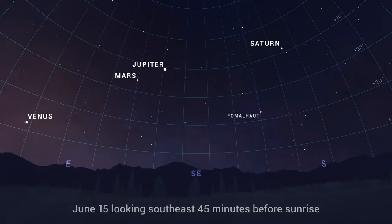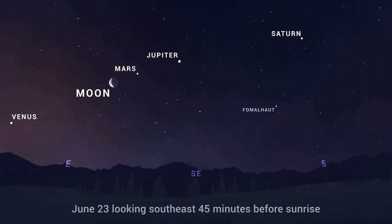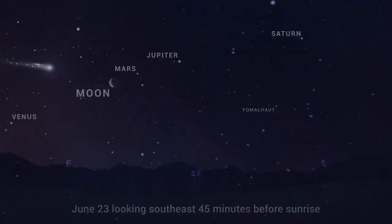Look for this increasingly spaced-out planetary procession in June and note that the crescent moon jumps into the lineup on the morning of the 23rd.